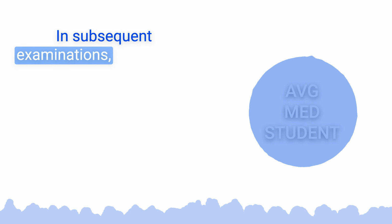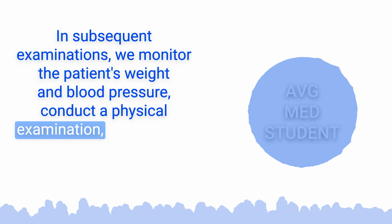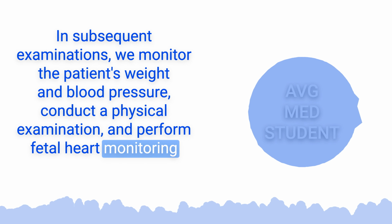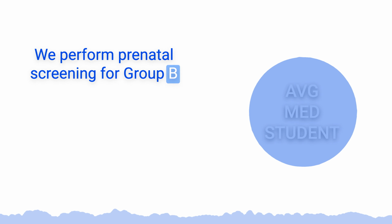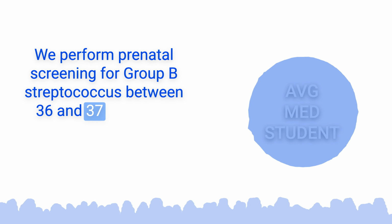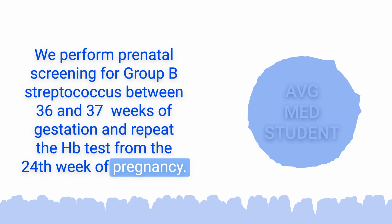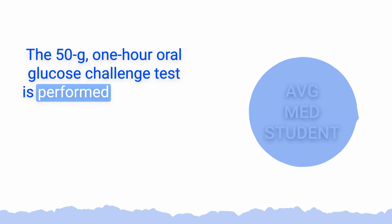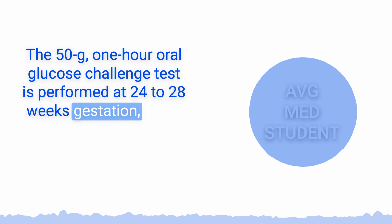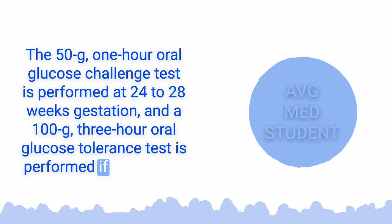In subsequent examinations, we monitor the patient's weight and blood pressure, conduct a physical examination, and perform fetal heart monitoring through ultrasound or a cardiogram. We perform prenatal screening for Group B streptococcus between 36 and 37 weeks of gestation and repeat the HB test from the 24th week of pregnancy. The 50 grams, 1-hour oral glucose challenge test is performed at 24 to 28 weeks gestation, and a 100 grams, 3-hour oral glucose tolerance test is performed if necessary.